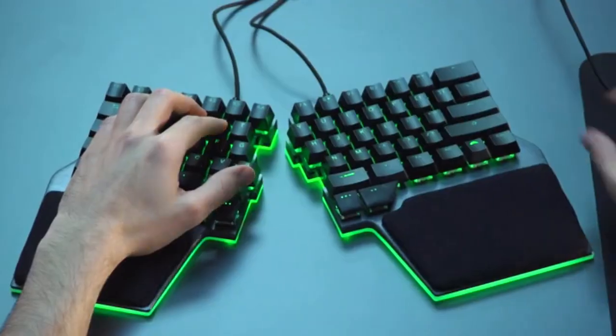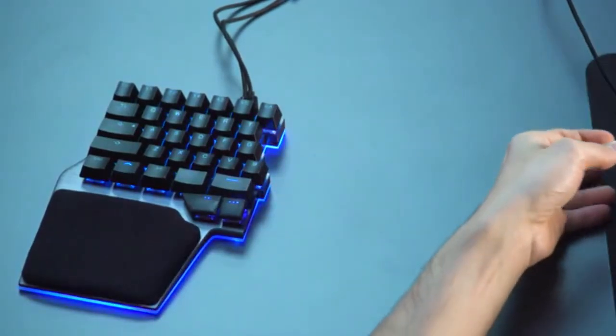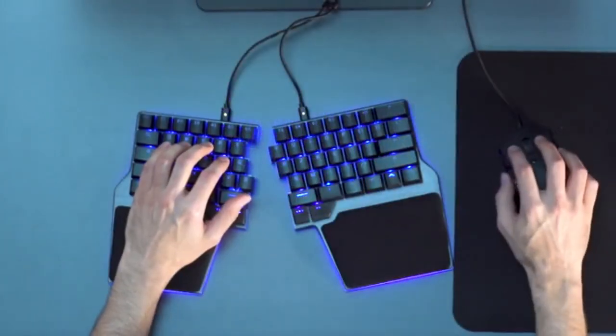Raise is a keyboard and a gaming keypad in the same device. You can detach any side and the other will still work. This way you can have more space for your mouse while you're gaming. It's comfortable for both left and right-handed gamers.